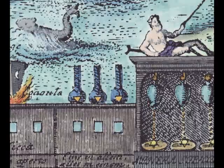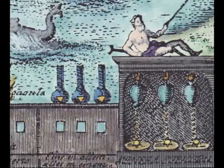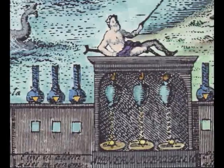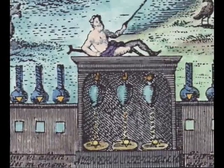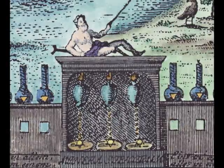In the middle is a kind of cabinet, within which 3 funnels are set. These seem to send down drops onto 3 plates, and these then appear as little hexagrams or interlaced triangles. Below this is written, Minera Sophorum, the mine of the wise men.